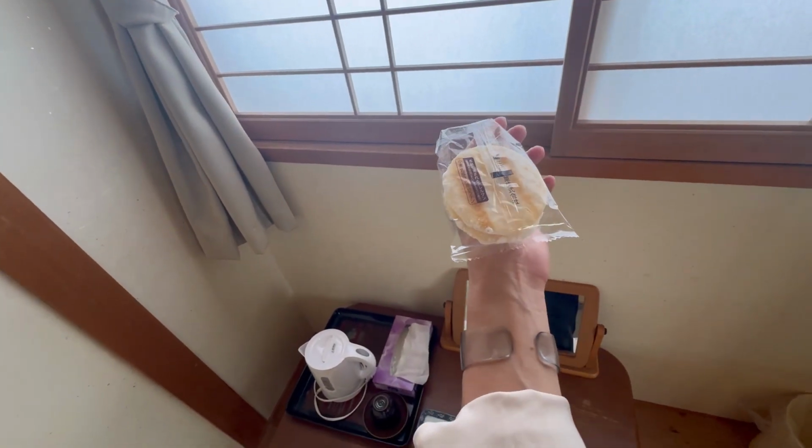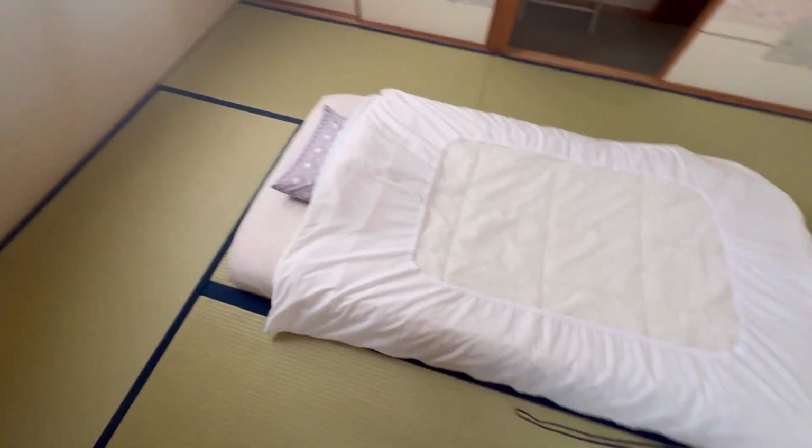It's like a senbei, a rice cracker, and it's coated with sugar. Yep, that's for today.